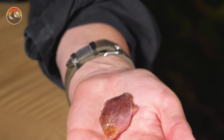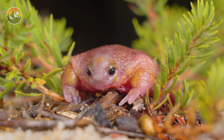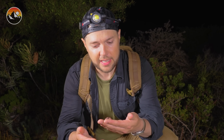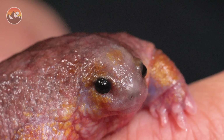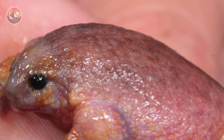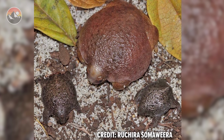Oh my goodness. Endemic to Western Australia. It can only be found here, but that's not where the oddities end. In fact, the oddities begin with this species when it's born. It's one of the few species of frogs on the planet that does not have a tadpole stage. This frog begins its life with a full set of hands and legs.